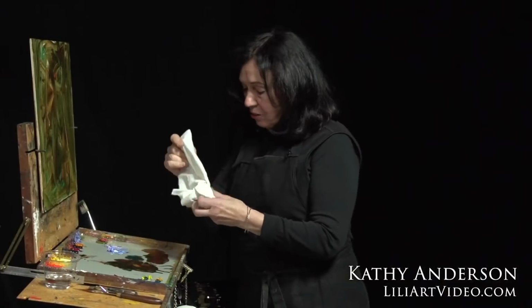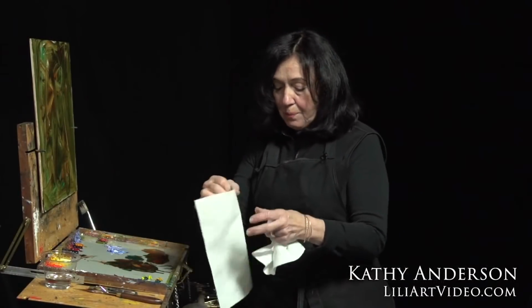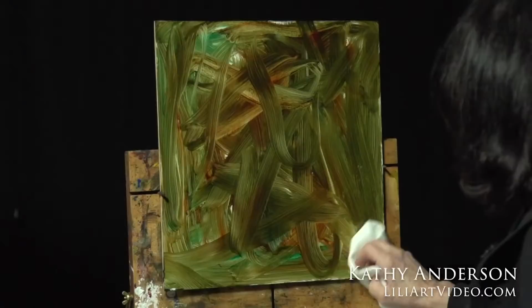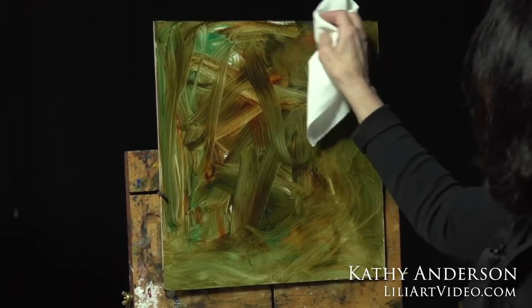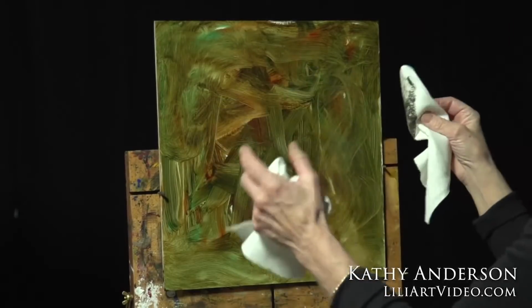Then I'll take a nice soft Viva paper towel. Viva is now making another paper towel that's like Bounty, and it's not such a great surface. It's like a cloth almost. So I kind of go over the whole thing like this, and see how beautifully it's not a solid color. I see a little bit of this green. I get so excited from this part.